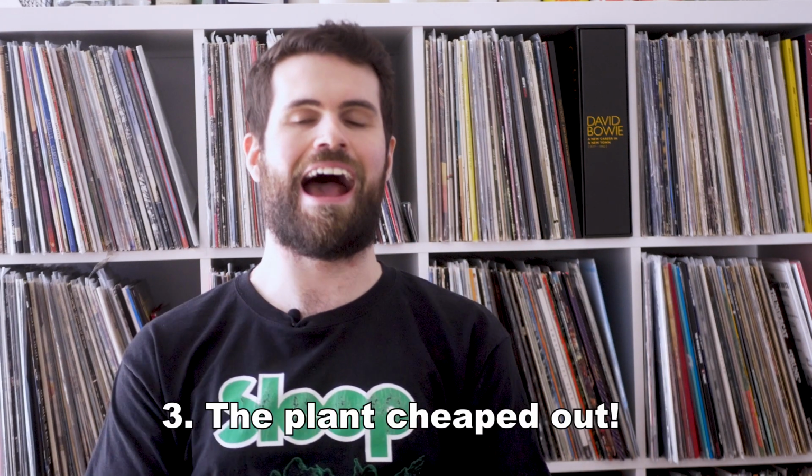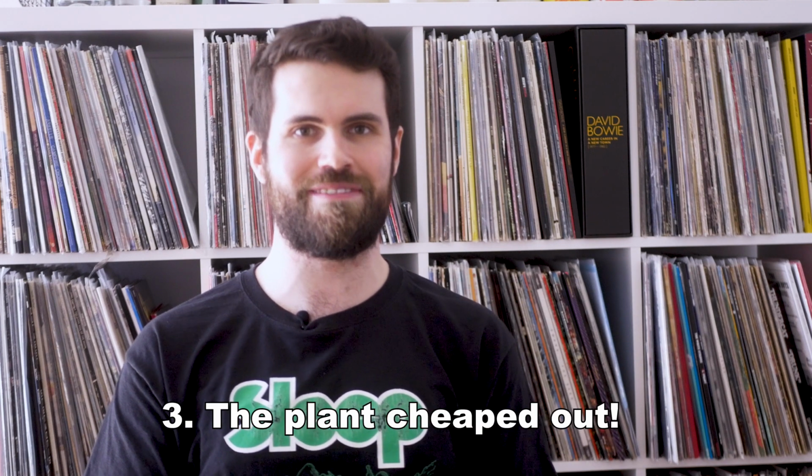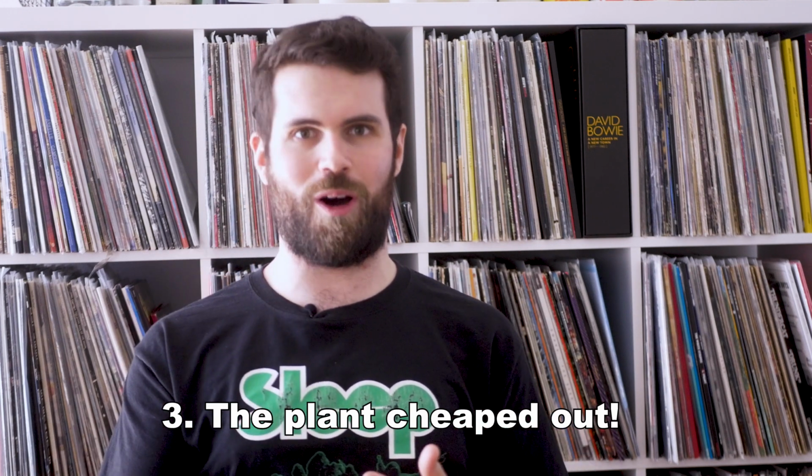And the next point is that the plant simply cheaped out because it is more expensive. Maybe they had a lot of blue on hand and the record needed more green, but they added more blue into the mix, knowing that it would save them a bit of money and that this is only one of the 30 other records they're pressing that day. Who cares if only 100 people get it and it doesn't look exactly correct.